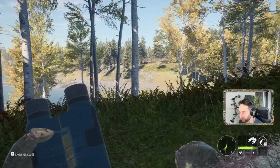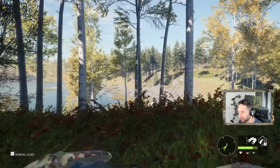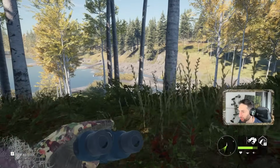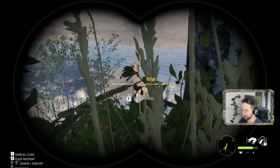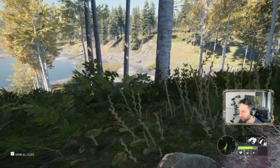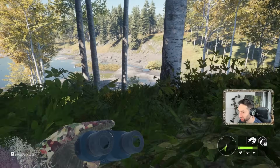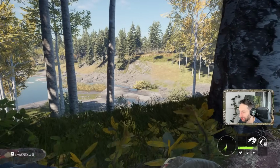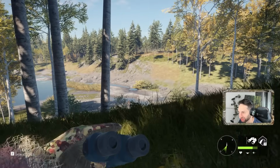That would be a perfect spot. However, the wind is not good. I believe that tree there might work, but you're talking a 65 yard shot. That's way too far with the recurve bow. It could be cool, it definitely could be, but I am not about to try that.